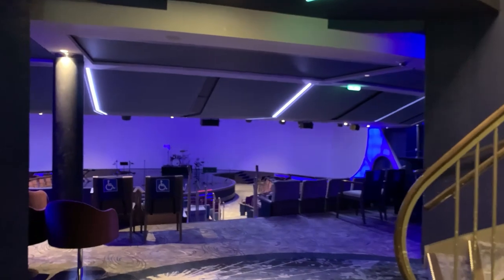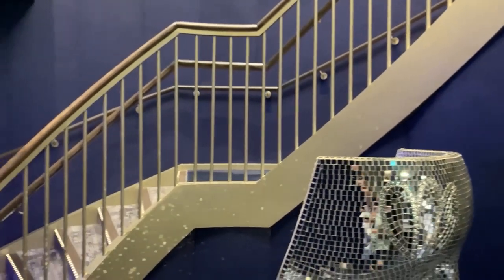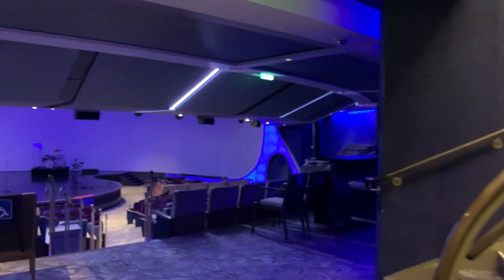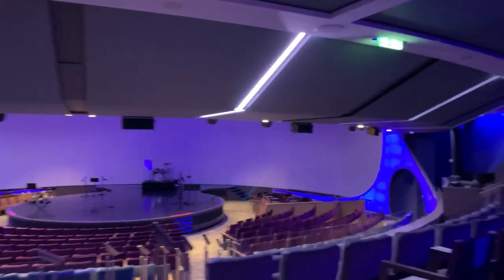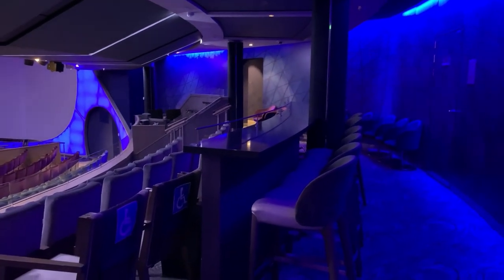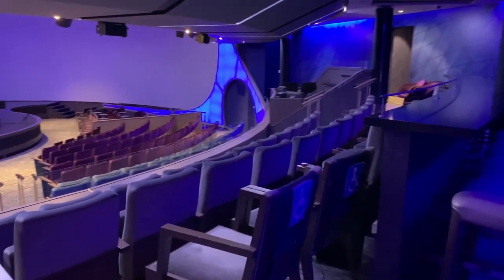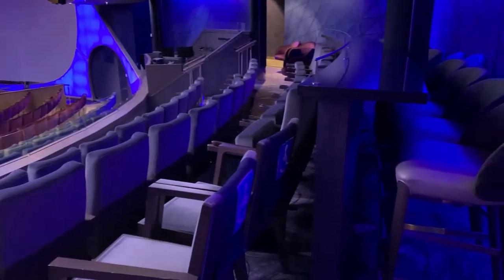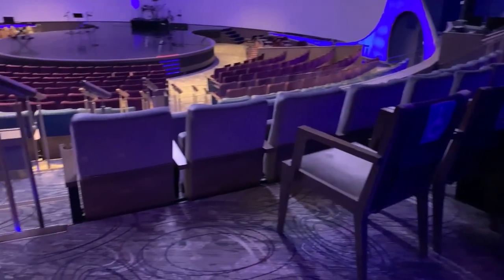Immediately walking in on your right is a staircase that goes up to deck five. So if you come in on deck four and decide that you'd rather sit on deck five or it's already full, you could just take the staircase or go back out to the elevator. There are some counter seats here in the back with stools. And right here in the back when you first come in is where the handicap seating is available. And there are some companion chairs, so they leave space for a wheelchair.